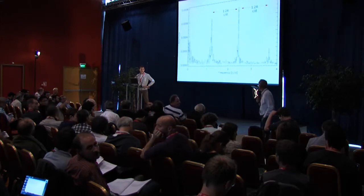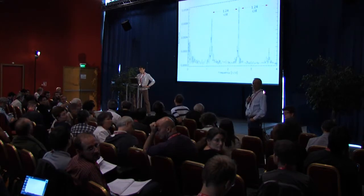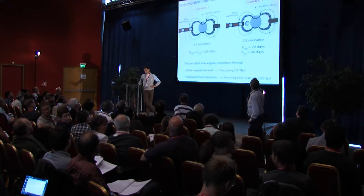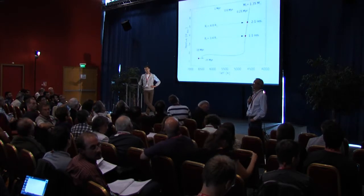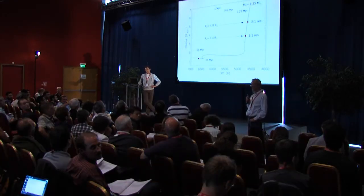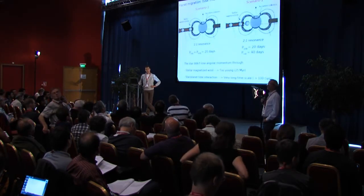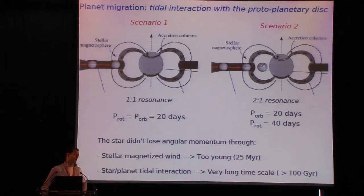Yes, just one comment: at 0.25 million years, your star may still be accreting. This is the new paradigm with episodic accretion. You mean with the second scenario? Yeah, with this one. Therefore the accreting matter will transfer angular momentum to the star, and therefore you cannot assume constant angular momentum. So that may be a difficulty with this scenario. That would be a lower limit because the planet might actually stop somewhere in between, right? Which would move this point up to here somewhere. So this is really the limit, if the planet really stopped at the 2 to 1 mean motion resonance.